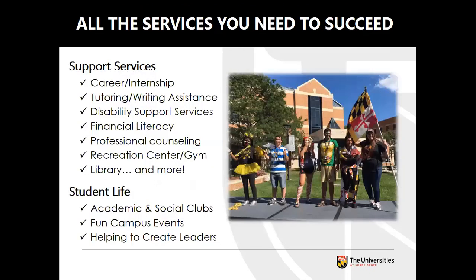So I mentioned that about student services and student life, so I want to go into those a bit as well. And I want to assure you that USG is not what many consider a satellite campus, where you just come, you take your classes, and you leave. We actually have, other than housing and dorms, all of the services that students need at any college campus.